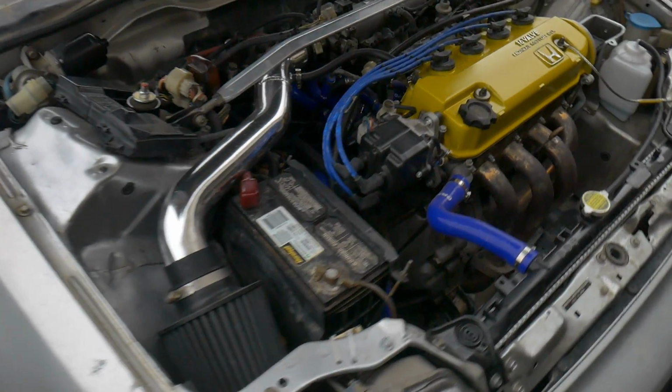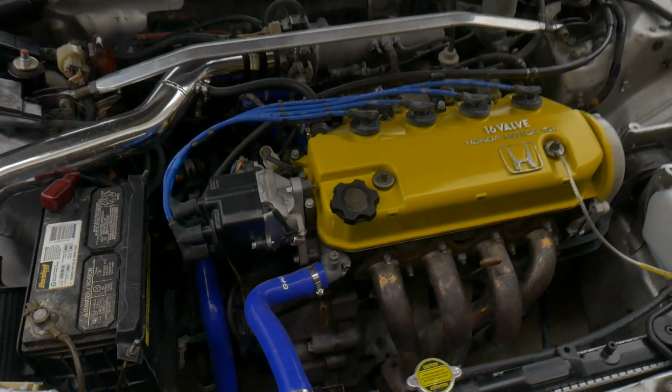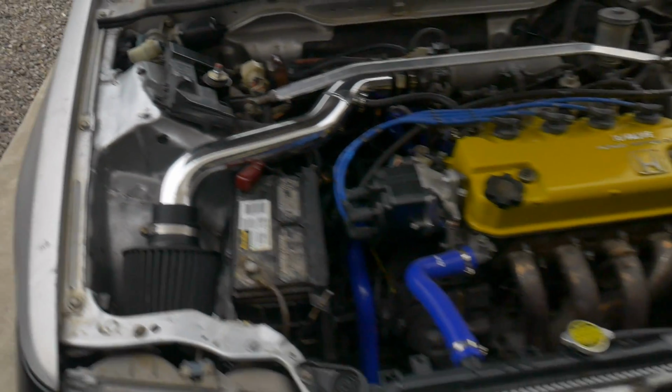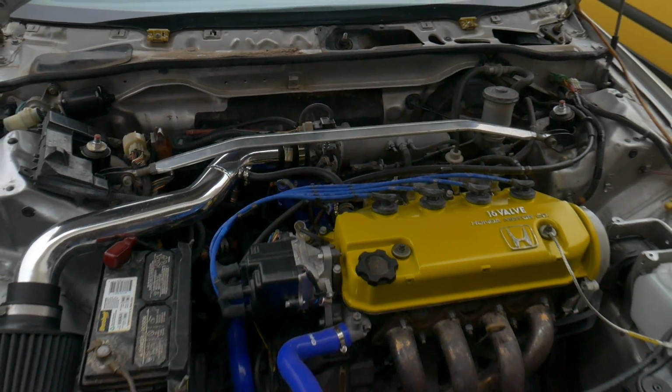It's essentially completely stock, 88 SI, D16A6, 279-ish thousand miles, is that correct? 279,000 miles on it. It has an intake, DC header, and that eBay exhaust.